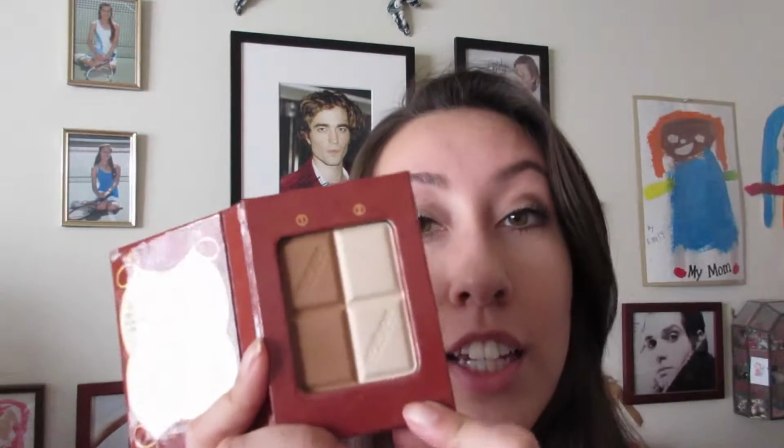It's not super dark. It is a little bit on the sheer side unless you build it up, but this is really nice if you just want a little bit of a contour, a little bit of color to your face. And this highlighter is crazy. It looks super white, but there are actually little pink glitter specks in it, which makes it really pretty to highlight and to put on your inner tear ducts. So I'm really liking this little guy and his little book.